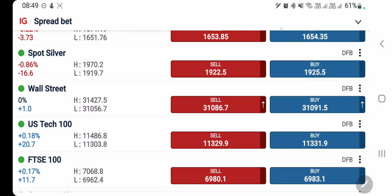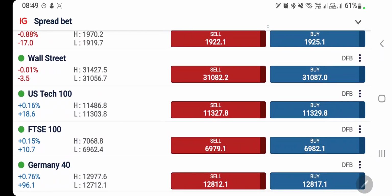US30 and US100 both opened with a gap up today and have reached the critical resistance zone at 31,400-500. These are the levels I have always maintained to be critical resistance. Similarly, 11,400-500: it went close to 11,500 and then reversed. Now see, this is the power of levels. I have told you in my weekly analysis and in my daily analysis several times that these are the key levels beyond which we can definitely see it flying high.